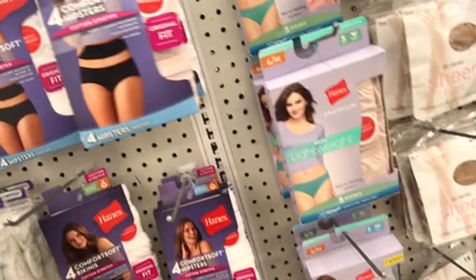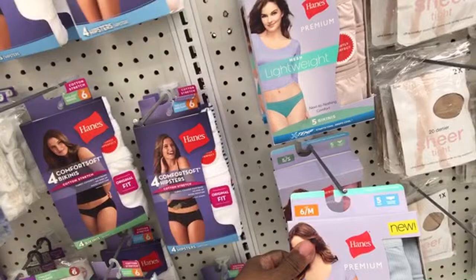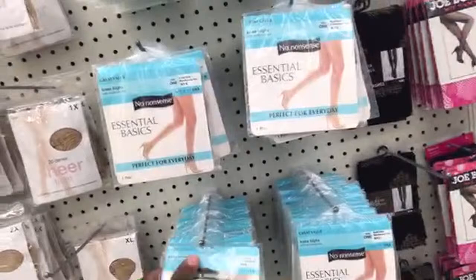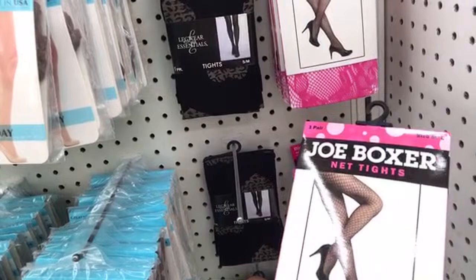And these are panties. These are what, $4.99 for 5 pairs. So that's $1 a pair. Now the colors might not be the colors you're into, but you'll have some drawers on. How about that? And if you want some, what are these, knee highs? $1. Yeah. I've been loving these lately, the mesh type fishnet pantyhose, and these are $1. Not bad at all, medium large. I wonder if that was fitting.